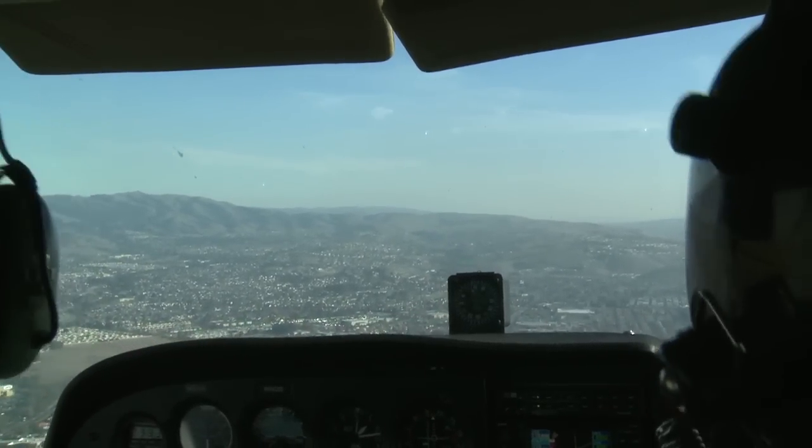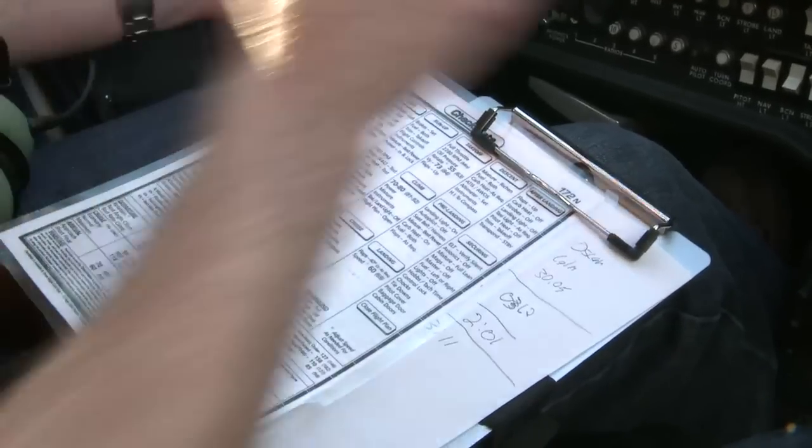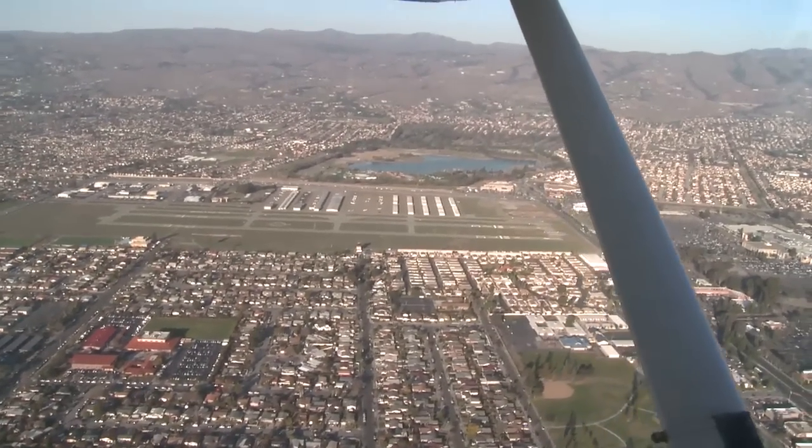Carburetor heat's going to come on as soon as I bring the power back further. Fuel is on both, and then we'll use flaps. Landing checklist is complete.